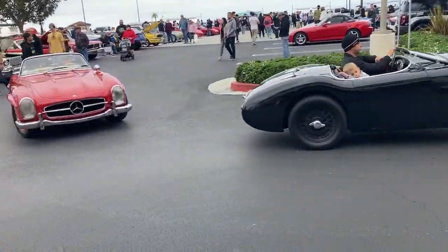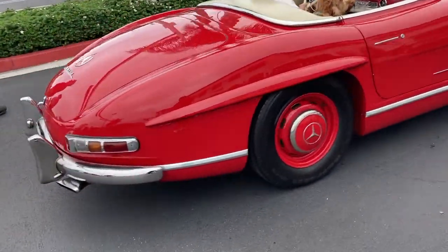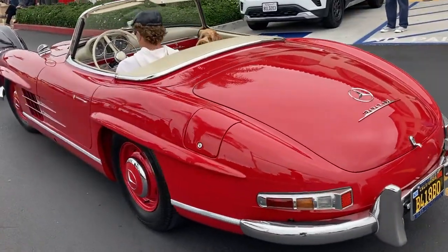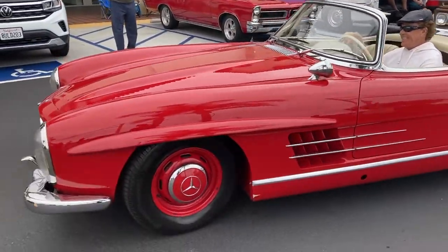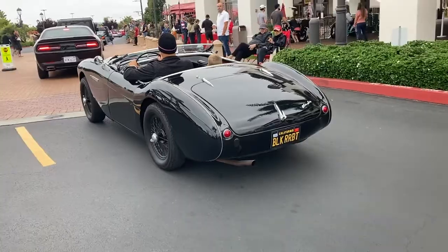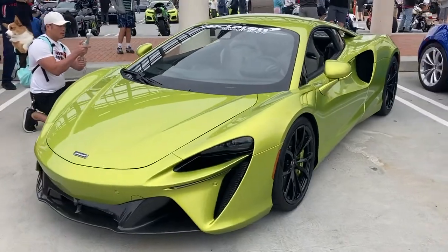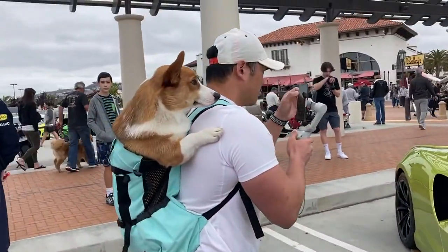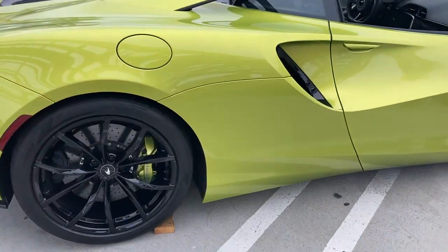Austin Healey's, Mercedes 300 SL, red, beautiful car, cute puppy, nice dude. Woo. Dude, love the shape on these things. Awesome. Hey, cool car. Yeah, it's amazing. McLaren, beautiful. Yeah, cute dog, cute dog. Aww. Love the color.